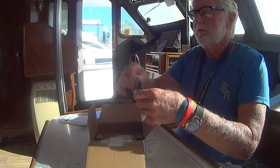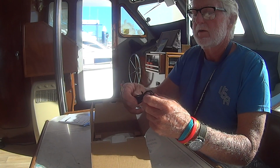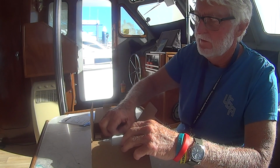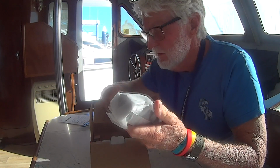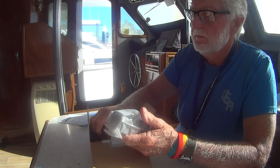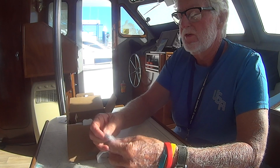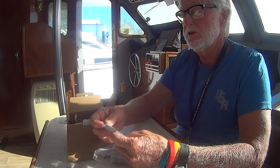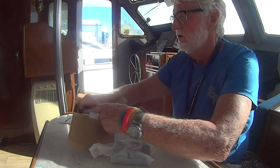Okay, we've got a fluffy mic cover, a charging cable, the camera, and a battery. The good thing about these batteries is that they're the same as I run in the action cam, so it's going to be the same charger, the same battery, so that's good.